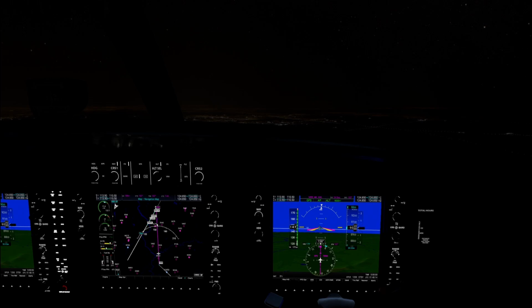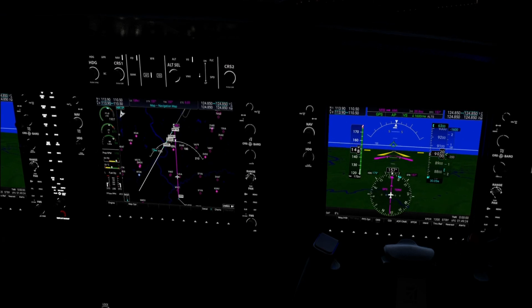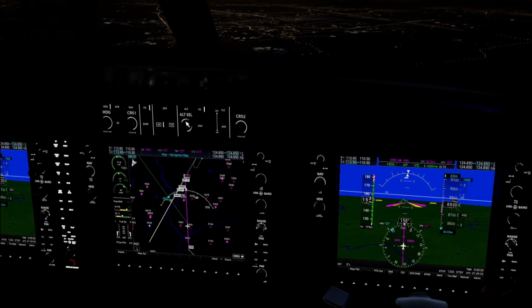All right, guys, we are looking a little bit high. We're going to go ahead and say they gave us the set and maintain 3,000 initially. So we're just going to go ahead and vertical speed that on down now, probably pretty quick. Let's say we'll take a heading of about 120 for now.